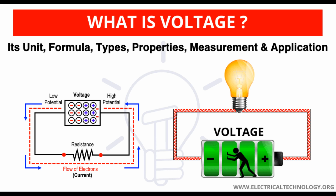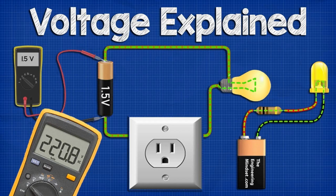Energy difference. Potential difference is a measure of the energy per unit charge required to move a charge from one point to another within a circuit. It's the work done to move a charge against an electric field. Unit of measurement. The unit of potential difference is the volt, V, which is a derived unit in the International System of Units, SI. 1 volt is equal to 1 joule of energy per coulomb of charge.